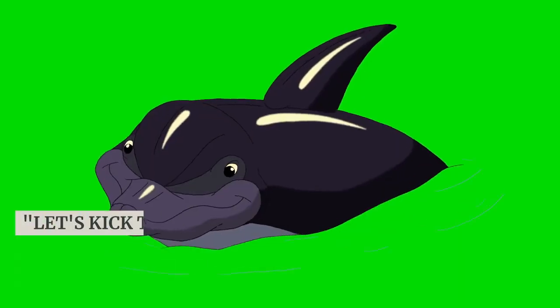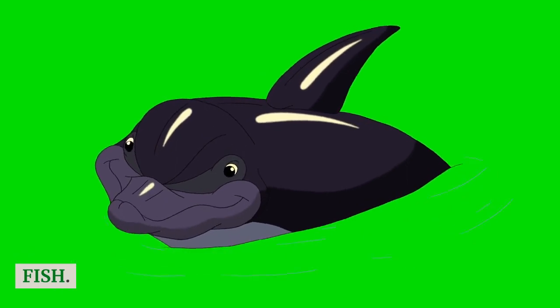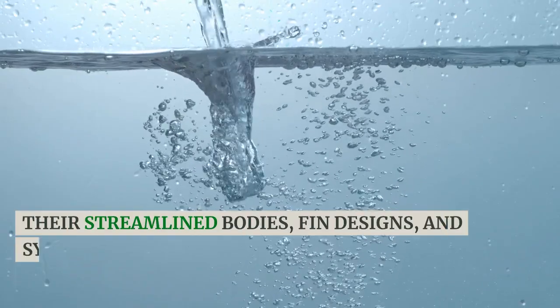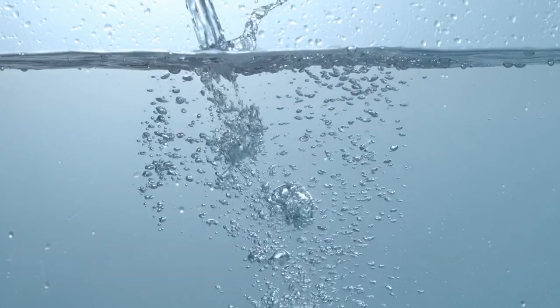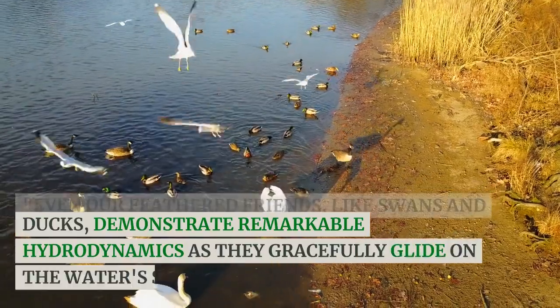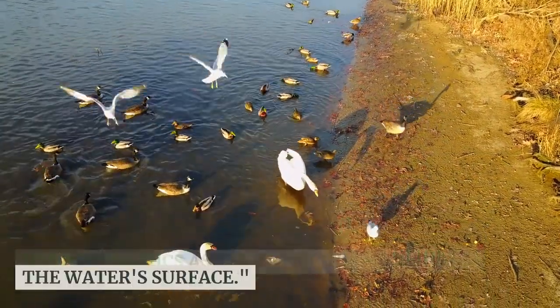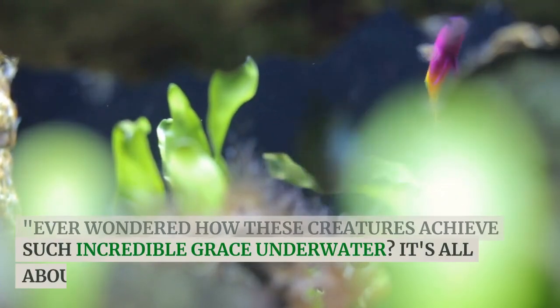efficiency. Let's kick things off with some of nature's hydrodynamic wonders, like dolphins and fish. Their streamlined bodies, fin designs, and synchronized movements are marvels of efficiency in water. Even our feathered friends, like swans and ducks, demonstrate remarkable hydrodynamics as they gracefully glide on the water's surface. Ever wondered how these creatures achieve such incredible grace underwater?